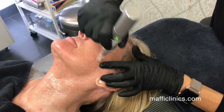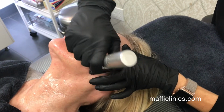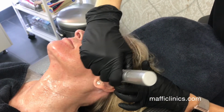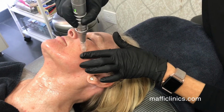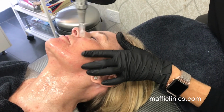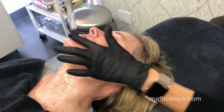The treatment for the PRP facial is an hour and 15 minutes, and that's with numbing and blood draw and the treatment. This is an excellent treatment for both men and women. It's also excellent for teenagers or patients with acne-prone skin and scarring.